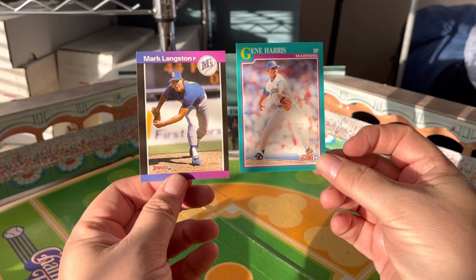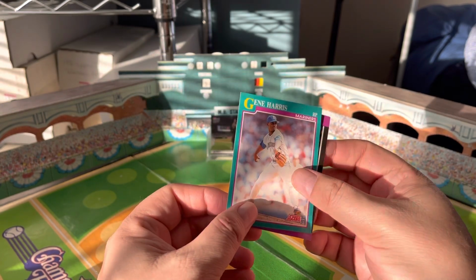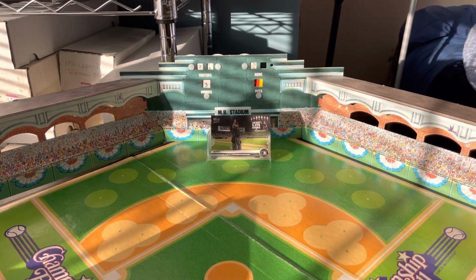Anyway, the fact that these 2 guys were linked in that trade and here they are in my Fairfield box, I thought was kind of interesting. I wanted to share that little tidbit with you.